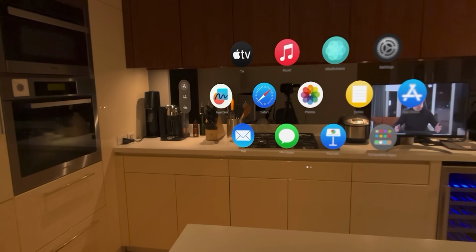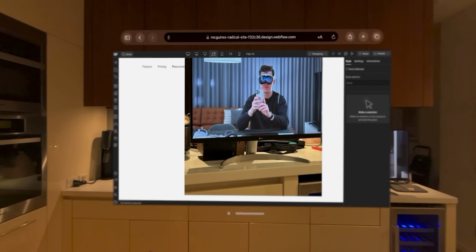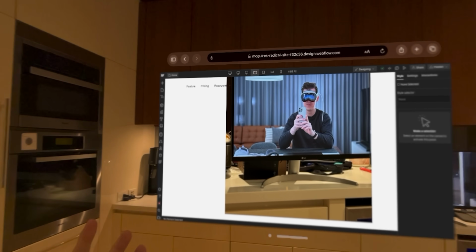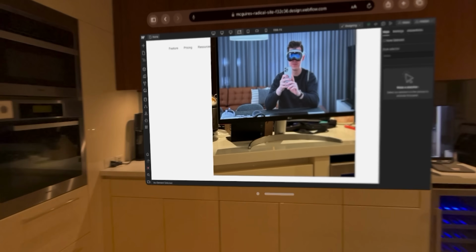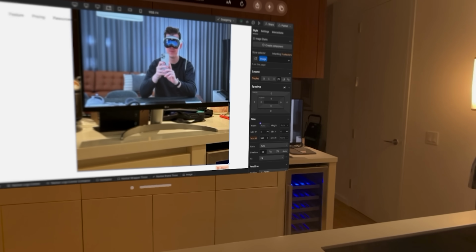Okay, here we are, we're in the Vision Pro. Let's go to Safari and open up Webflow. So this is what you might think of when you think of spatial computing, loading up a web app like Webflow. The problem is most web apps out there, in fact, most apps out there are not optimized yet for spatial computing. So you'd think, okay, I can set the width here.